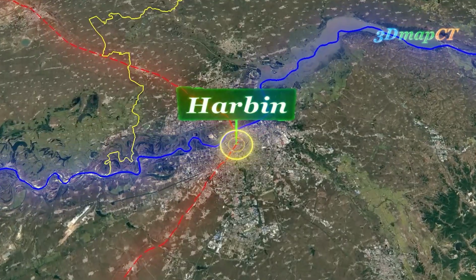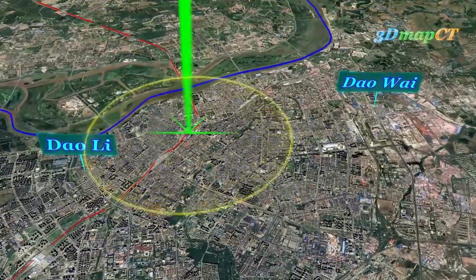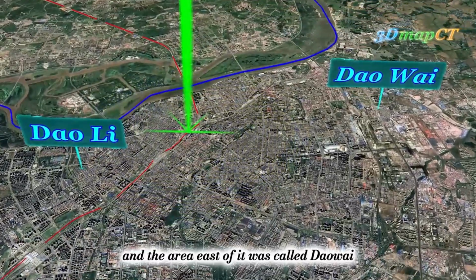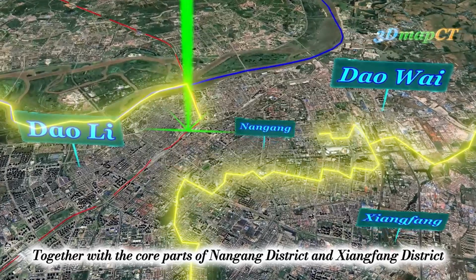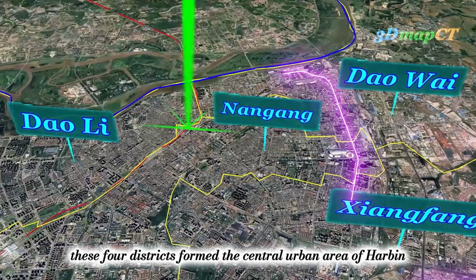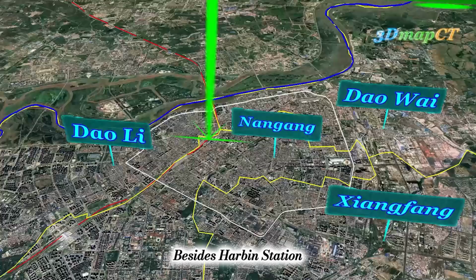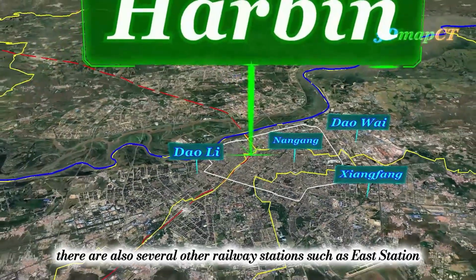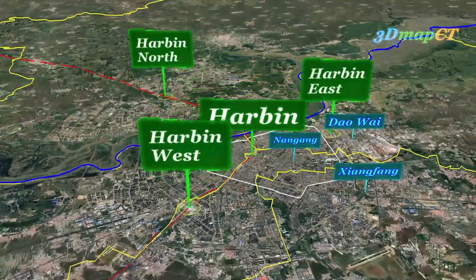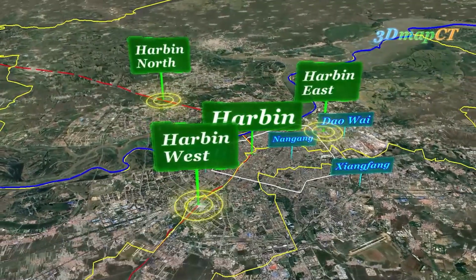After liberation, the area west of the railway was called Daoli, and the area east of it was called Daowai, together with the core parts of Nangang District and Jiangfeng District. These four districts form the central urban area of Harbin. Besides Harbin Station, there are also several other railway stations such as East Station, West Station, and North Station that can be used as arrival stations.